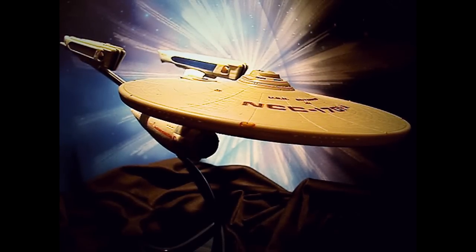This week we are taking a look at the USS Enterprise A. This is our all-new edition of the A, which includes new paint, new lights, and new sounds. I'm going to run down all the new sounds for you right now.